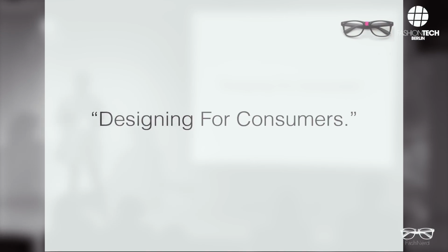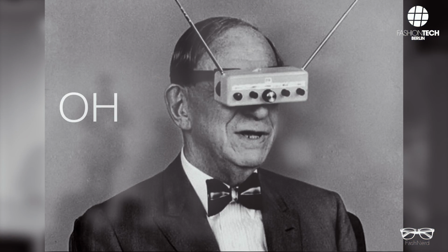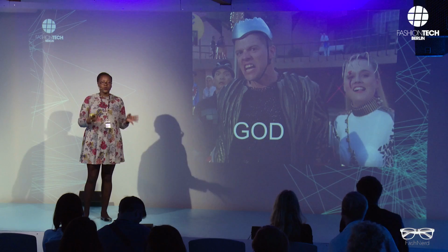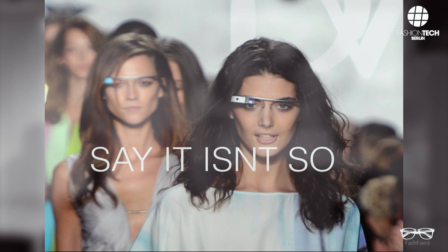I think when it comes to designing for consumers, that's where the problem is. A lot of consumers, when they think of fashion tech, think, oh my God, this is what I'm going to be wearing. And it isn't so. I'm happy to say it isn't so at all.